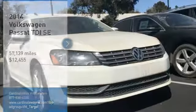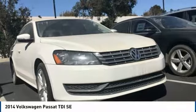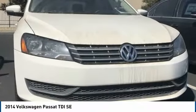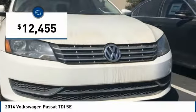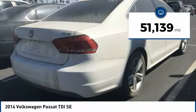Pleased to show you the 2014 Passat. The Volkswagen Passat is roomy and powerful. It is a supple and controlled ride with a quiet and comfortable ride. Volkswagen brings it all together and is priced below $15,000. This vehicle has less than 55,000 miles.